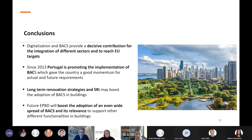Portugal has started promoting this since 2013, and I think that provided a good momentum for the implementation of the current and future requirements. Let's see the impact on long-term renovation strategies and SRI, and perhaps that will boost the adoption of BACs in buildings.